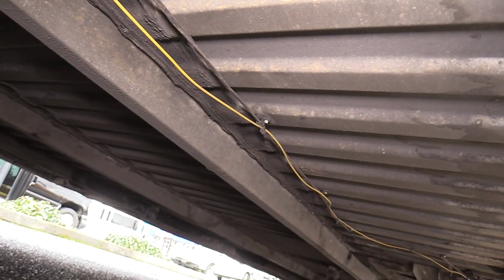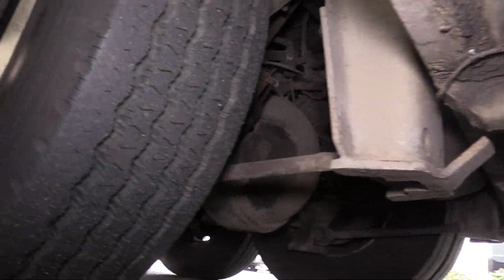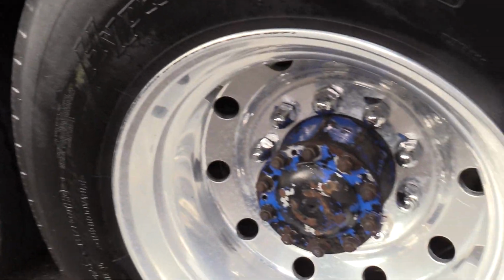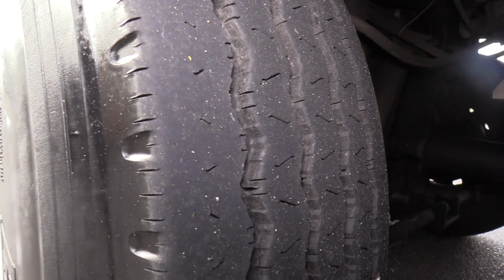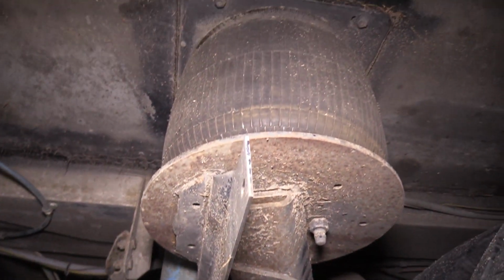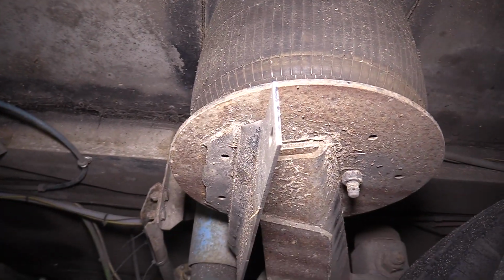Toyos. I bet those, shooting from the hip, are 75, 80%. Yep, got a nice blue hub for some reason. Tag tire. Give them a shot of the undercarriage too. See that down there? Airbags. See the rear axle, see the drive line.